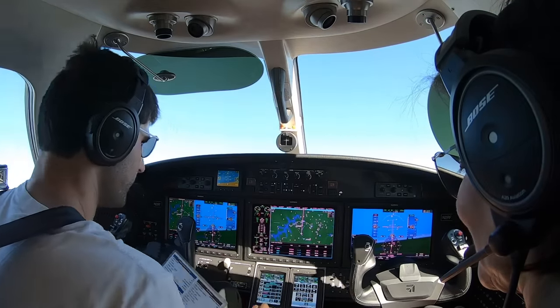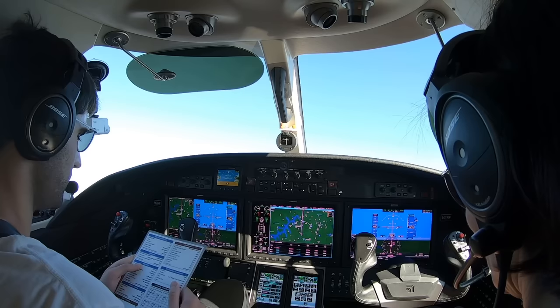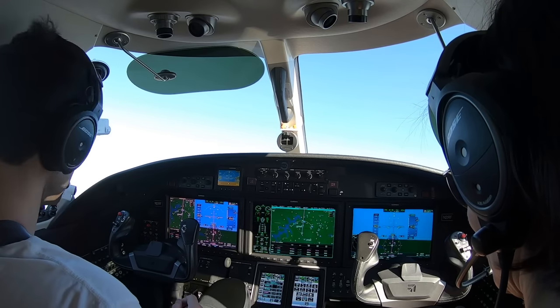Gears up, flaps are up, throttles are climbing, pressurization. Sam 262 Raleigh approach, altimeter 2994. You can make that request with Fayetteville here in about 30 miles or so.